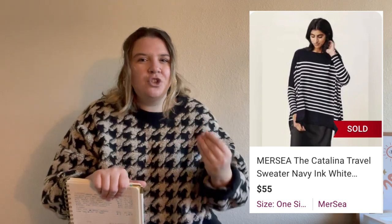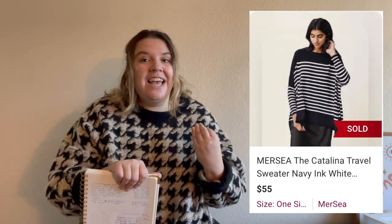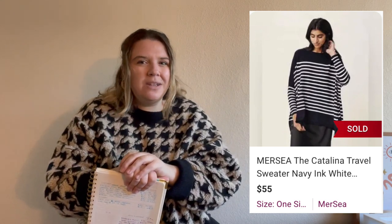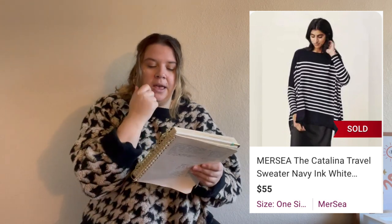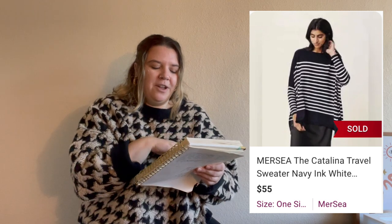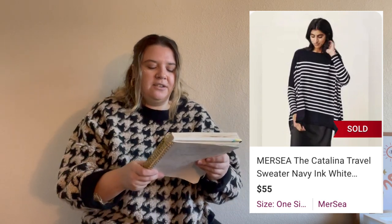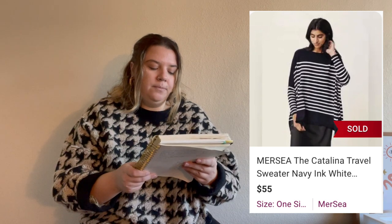And I was really excited to try it out again, because the one I found at the bins was like terry cloth, very summery. This one was very soft and more appropriate for the fall and winter. I don't know if they only make one size clothing, but this is one size, and that other piece I found was one size. This was like their travel sweater, and I do think if I waited, I could have got more for it, but because it was such a quick flip, I did decide to accept an offer of $55, and after fees, I made $44.